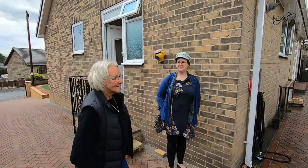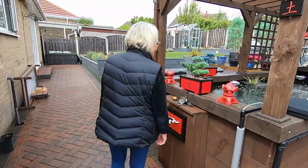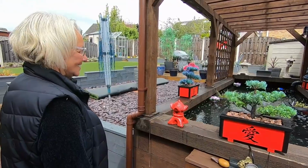Barnsley. So myself and Kat, we've been invited up to Carol because we're on our way to see the grandkids and we're going to have a look around the garden. So come on Carol, talk us through. I'll follow you. So what we got here? Carol's Pond. And how big is this pond, Carol?